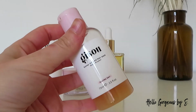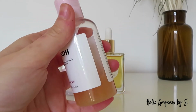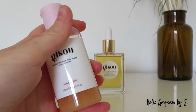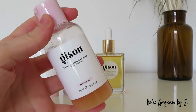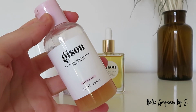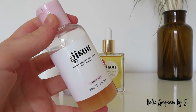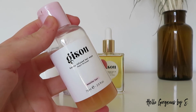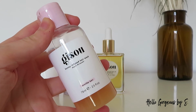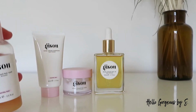Let's start with the Gisou Honey Infused Hair Wash. What I can say about this product is that it's a good hair wash. It has a loose formula, it's not thick, and it has more of a citrus scent. Well, to be honest, all the products don't have a strong honey scent. The conditioner, the hair mask and the hair oil smell the same, only the hair wash has a shy citrus scent. I used it twice and I like it. Cleans the hair well, it's a good hair wash.